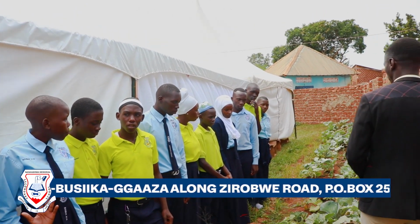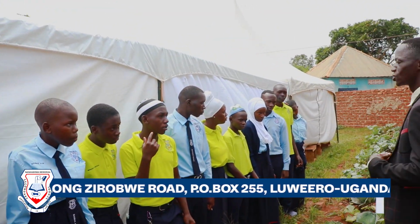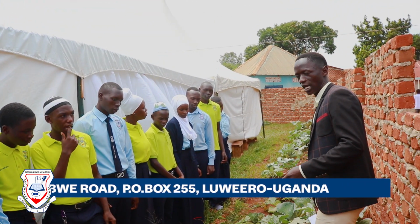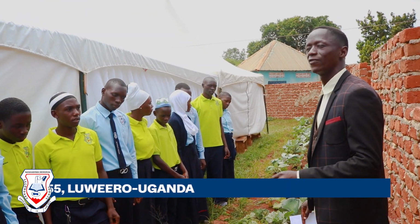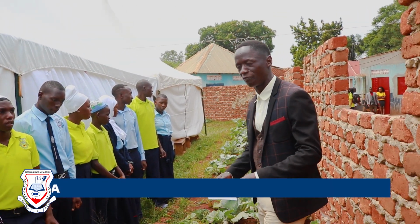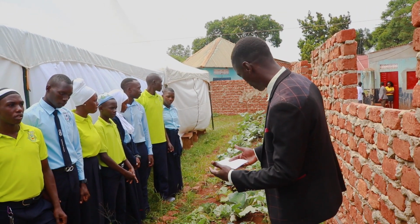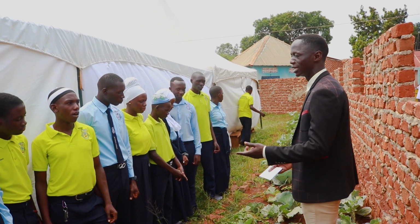How do we call this type of farming? Yes, Odima? Urban farming. This is urban farming. Are we together? At the very beginning, when we started this type of farming, we thought about urban farming as a very good type of farming, given the fact that the school doesn't have enough land. We thought about coming out with a type of farming that would accommodate the type of land that we have.